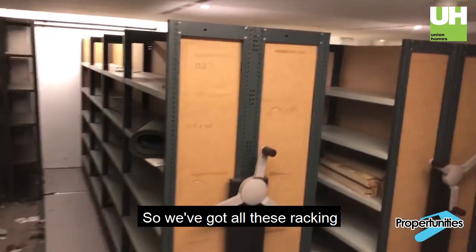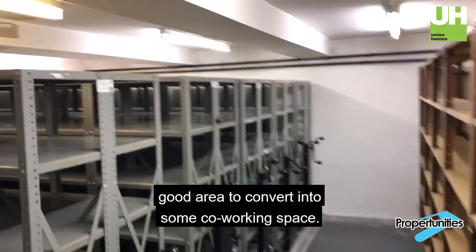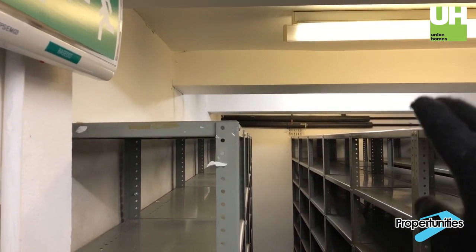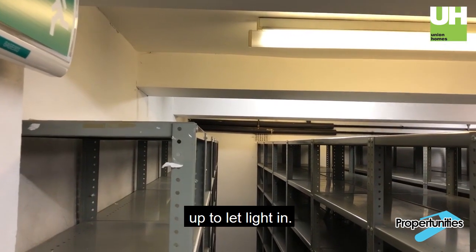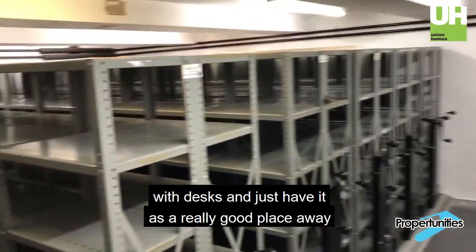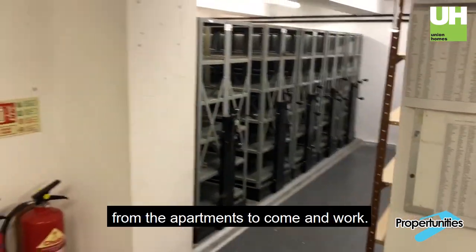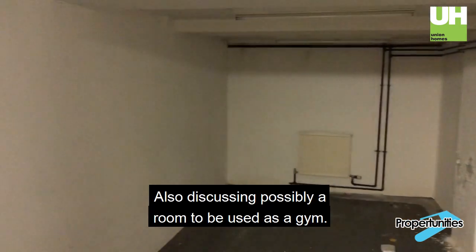This used to be a storage room, so we've got all this racking that shifts up and down, but this is a really good area to convert into some co-working space, for example. It's possible to get natural light down into here. There are some old windows that we can open up to let light in. It's mostly underground, so it wouldn't be a huge amount, but still better than nothing. But this room could fill with desks, and just have it as a really good place away from the apartments to come and work. We're also discussing possibly putting in a room to be used as a gym.